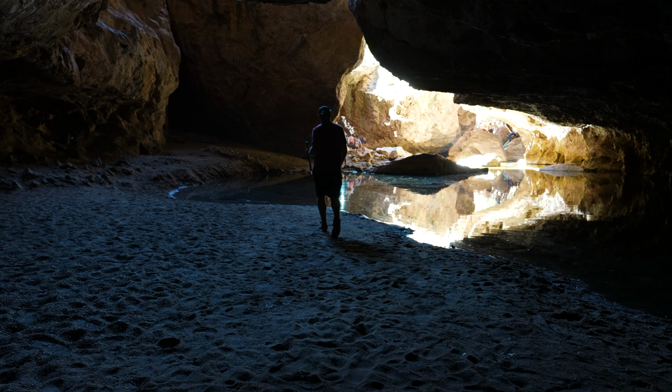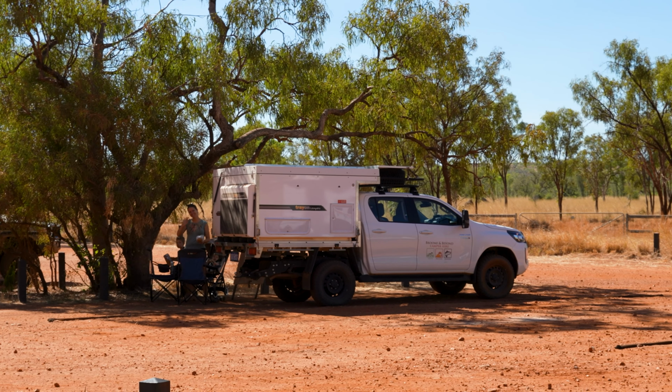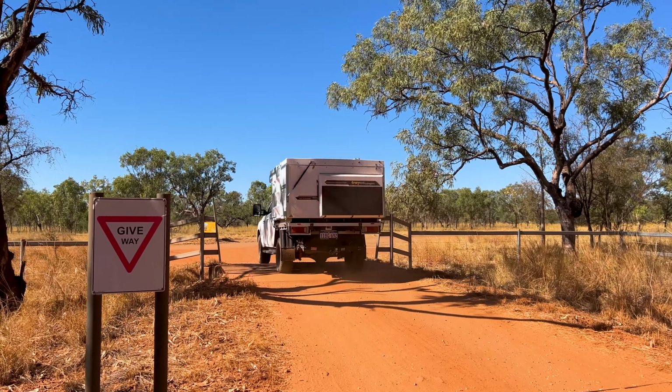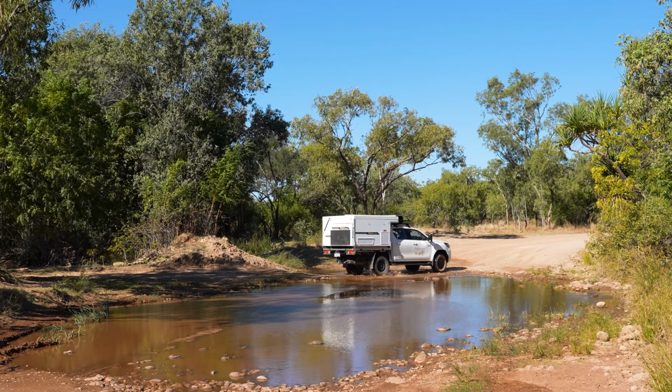So I'm now all the way in the back, and if you take a little swim you can see the hiding place here of Windjana. So everybody's going in here with lights on their heads, swimming through the water. Not afraid of crocs at all, but I don't have my swimming shorts, so this is the end of the line. As we drive off, we see the first of many river crossings, and this is a tiny one, believe me.